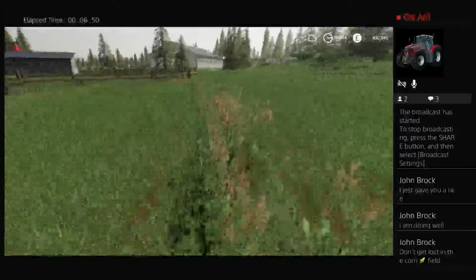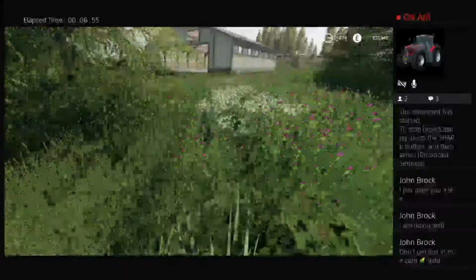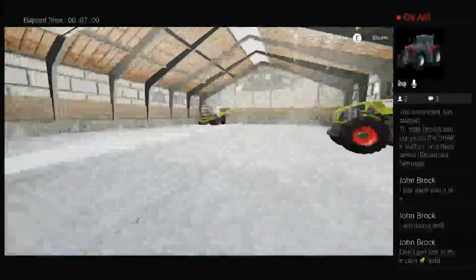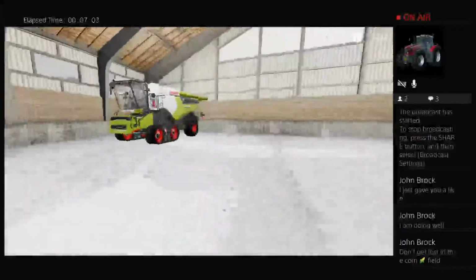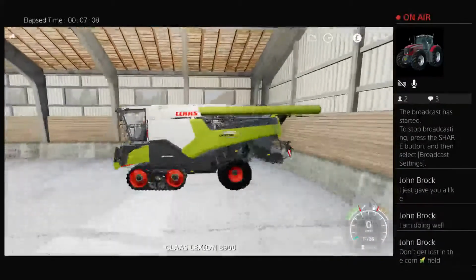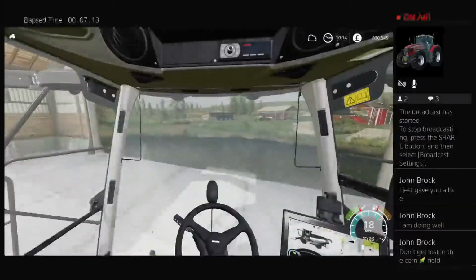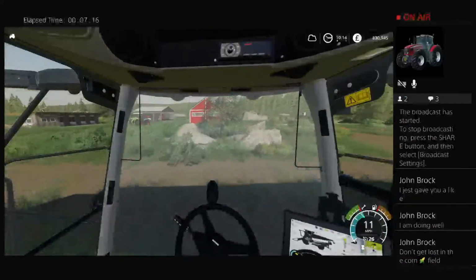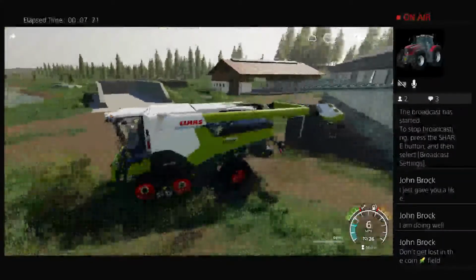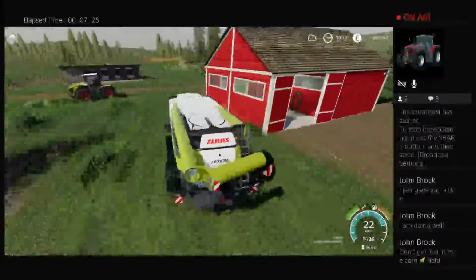All right, now I do need the harvester on that, so let's get him out on that canola field. Let's see, that's my corn here. Let's see, where's my... It's over here.